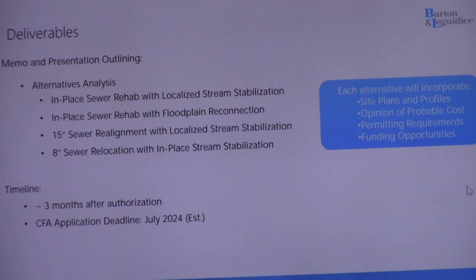So lastly, the deliverables that we would present to you would be included in a memo and then another presentation like this to the board with our results from the study. That will include looking into 4 alternatives with pieces from sewer and stream stabilization in order to get a full project that will assist the town with protecting this infrastructure and making sure that erosion doesn't continue so that it happens again.